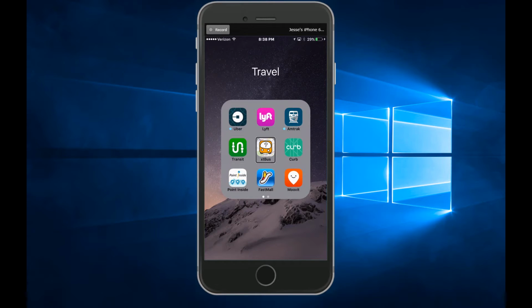Double tap to open. There are some other ones that work okay, but I've become a fan of the Transit app.